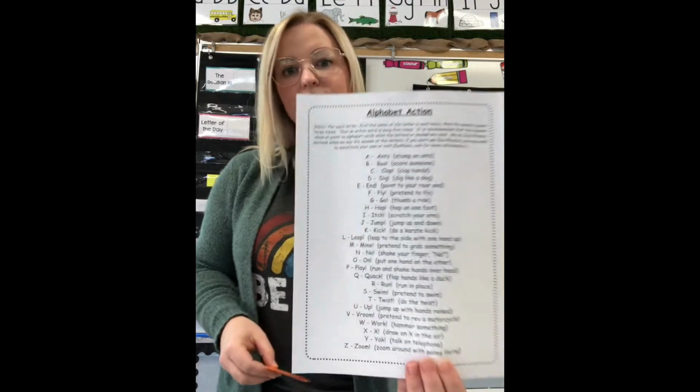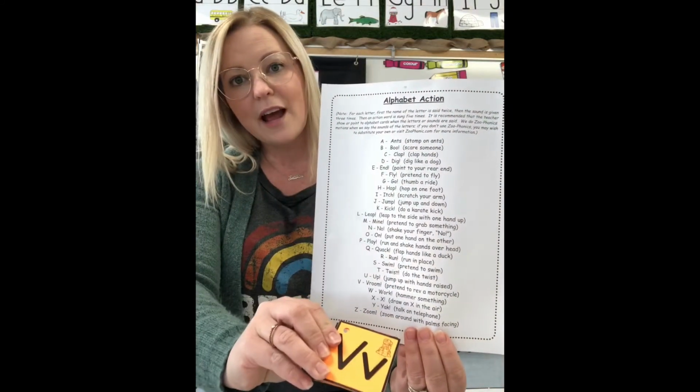So here is the first one. This is a V, it's V, like vroom, vroom, vroom. So when you're making a V sound, you go V, V, V, like that. Now, all of these actions that I'm doing, I will share this sheet with you. It explains what all of the different actions are, but it's the same actions in our Heidi songs, that 3-minute video of all of the alphabet sounds. It's the same actions that go in that one, okay?